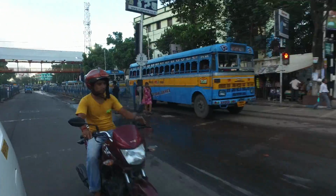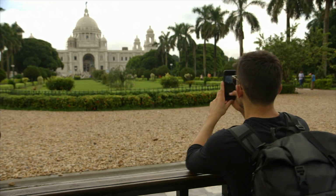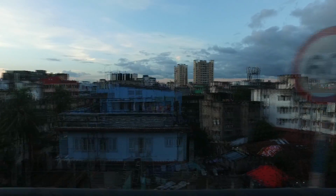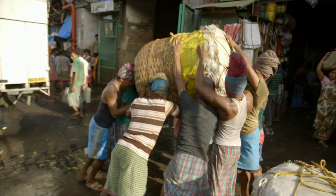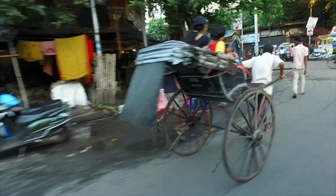Calcutta was India's capital when the country was ruled by Britain. Nowadays, it's called Kolkata, and it describes itself as the city of joy. But it's busy, chaotic, and baffling for first-timers.